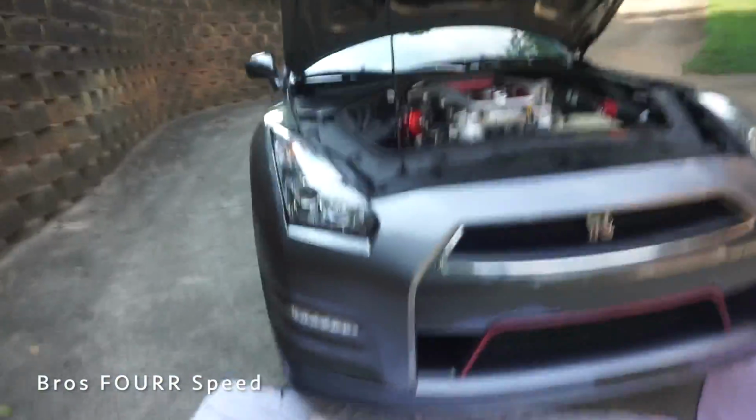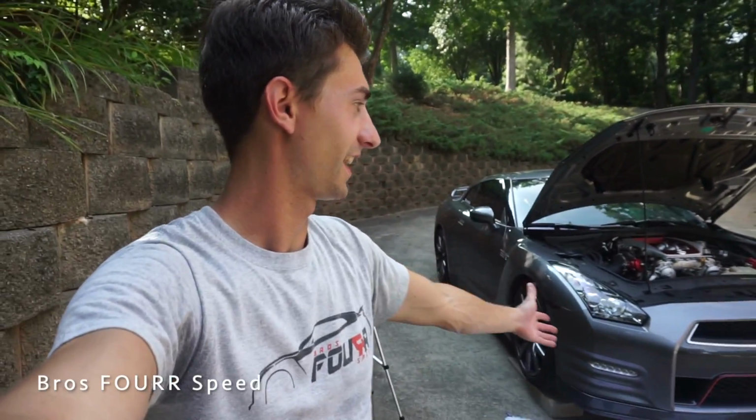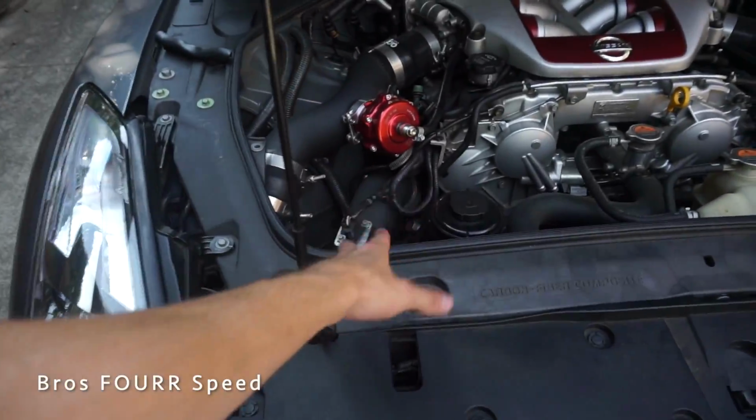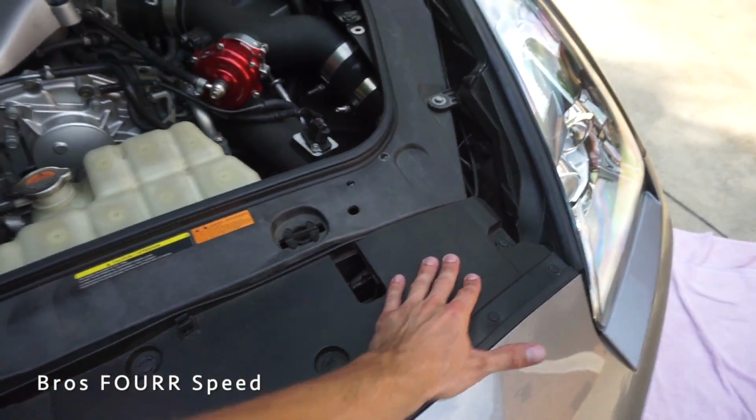GTR bumper all back together. That kind of is the hardest thing to maintain on the GTR, just because you gotta take that out just to do these air filters. When I did have these smaller intakes, those air filters were actually a lot smaller than these 3.5 or 3 inch, I can't even remember what they are. This piece you just pop off and you can actually get the filters out through here. But these are much larger air filters, so we gotta take it all off.